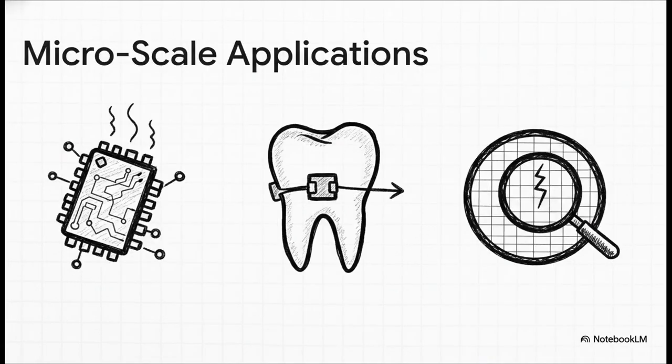And just look at the wild range of applications here. It's the same exact principle. That tiny, imperceptible bend or warp in a microchip from heat tells us if it's about to fail. We can even measure the precise force an orthodontic wire is putting on a tooth to straighten it. It's the same idea as the bridge, just shrunk down to a microscopic scale.